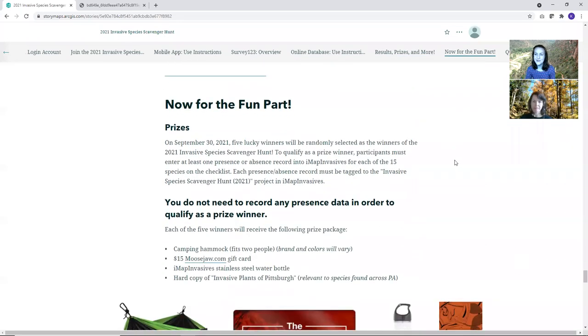All right, now for the fun part, the prizes. So again, I love to be able to kind of incentivize these events and give out some fun items to a handful of people that participate. And so on September 30th, I'll be choosing randomly five people to be the winners of the event.